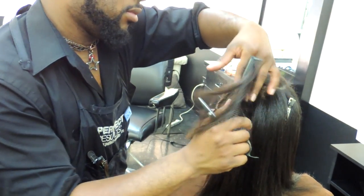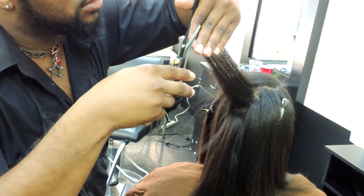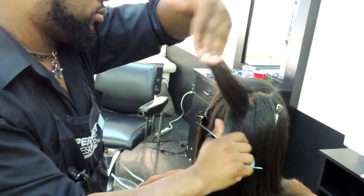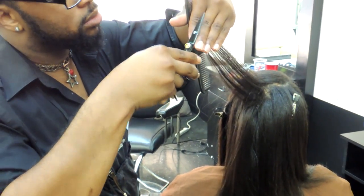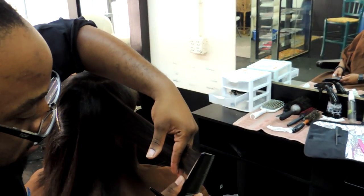As her hair continues to grow out, I will gradually shorten out her layers and allow her hair to lay fuller and with more weight toward her ends. But for right now, this is the cut that is best suited for her hair.